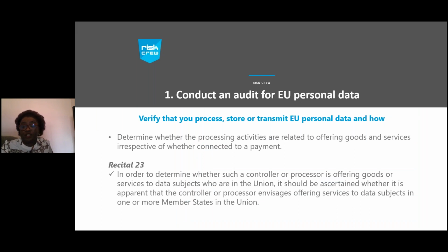Now, the first thing is that you need to determine what personal data you process and if any of it belongs to the people in the EU. Because I'm going to assume that a lot of us are either working with businesses that have been in operation for a while, or we consult with businesses like that. But wherever you are at, it is an opportunity to take a complete audit of what you do have. And if it is EU personal data, you now need to determine whether the processing activities are related to offering goods and services, irrespective of whether these goods and services are connected to a payment.